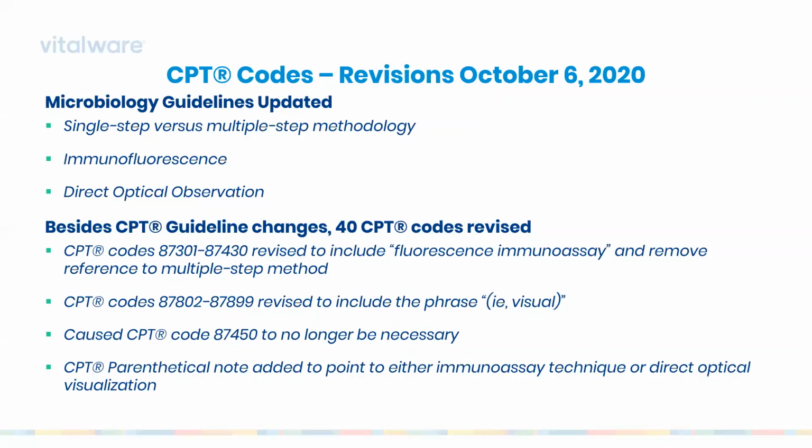So the single step versus multiple step methodology for the immunoassays is characterized by the amount of manipulation required by the laboratory technologist. So if little manipulation is required, that's considered your single step. An example of that is like your rapid strep, where they take the swab, you put it in a little container and crunch it, and 5 minutes later you can see the results. So that would be a single step.